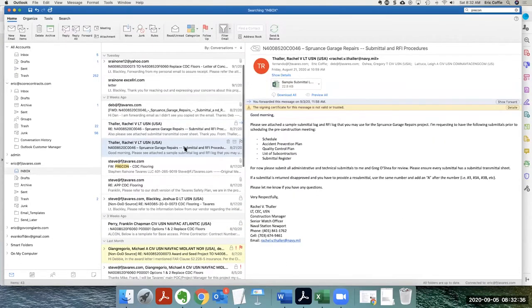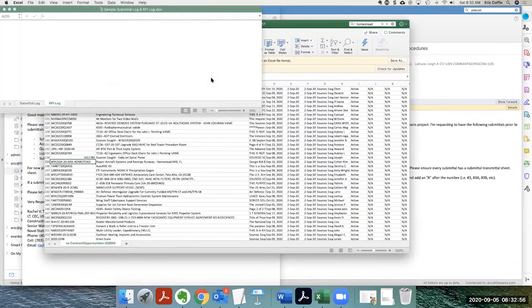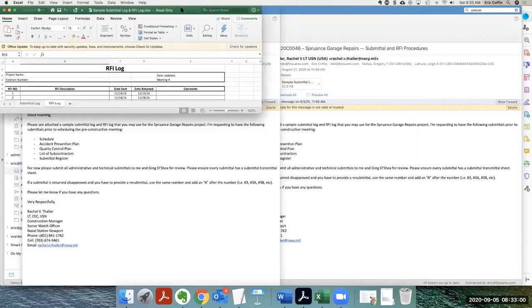Okay, this is the email received on August the 21st, and it says, good morning, please see attached submittal log and RFI log that you may use for the Experience Garage Repair Project. I'm requesting to have the following submittals prior to scheduling a pre-construction meeting. So we've got to submit our schedule, accident prevention plan, quality control plan, list of subcontractors, and submittal registry. Let's save this. We'll talk about this another time.